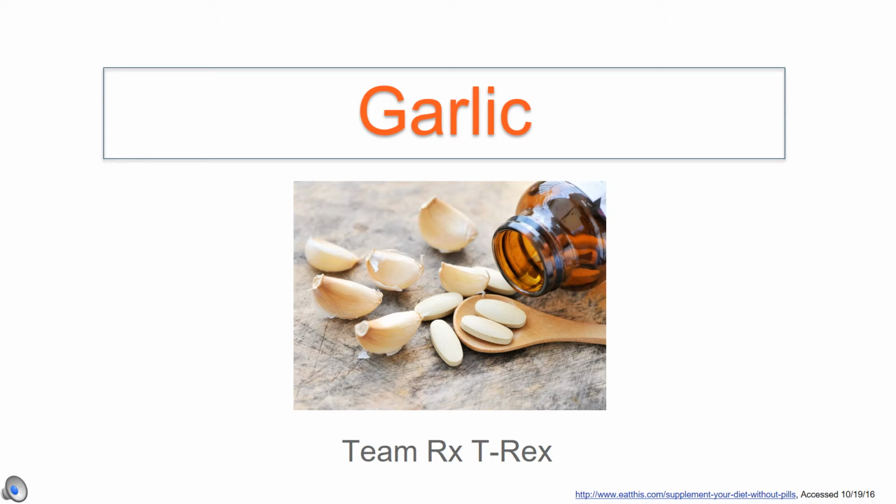Garlic isn't and hasn't just been used for cooking. In fact, garlic has been used for medicinal purposes for thousands of years. Garlic has been found in Egyptian pyramids and ancient Greek temples. There are biblical references to garlic, and ancient medical texts from Egypt, Greece, Rome, China, and India each prescribed medical applications for garlic. After viewing this presentation, you should have a better understanding of the medicinal properties garlic offers.